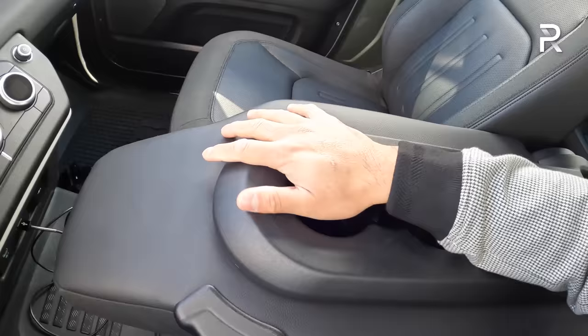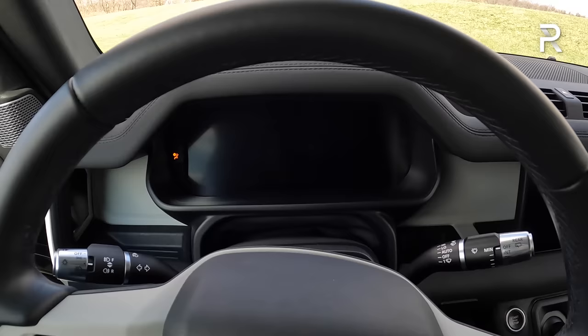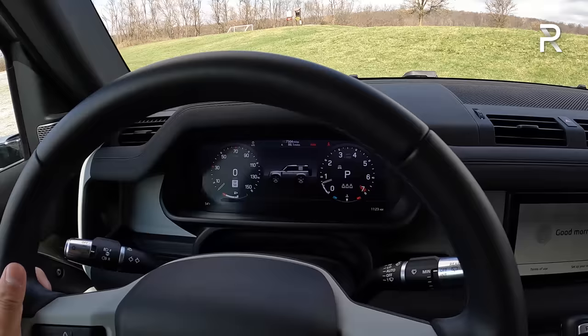Now, looking at the rest of this cabin, you can see it's practically identical to the four-door version. The button to fire up the engine is right here next to the shifter. And you can hear, because of that 48-volt mild hybrid system, it just kind of whirs to life. It doesn't have a traditional starter noise because of the electric starter that basically has replaced the traditional starter.